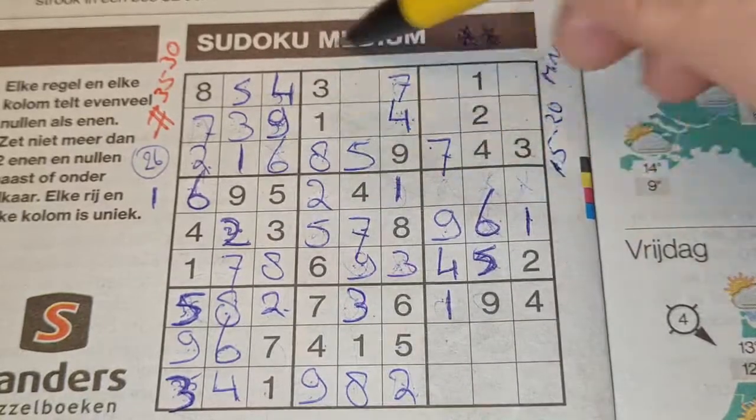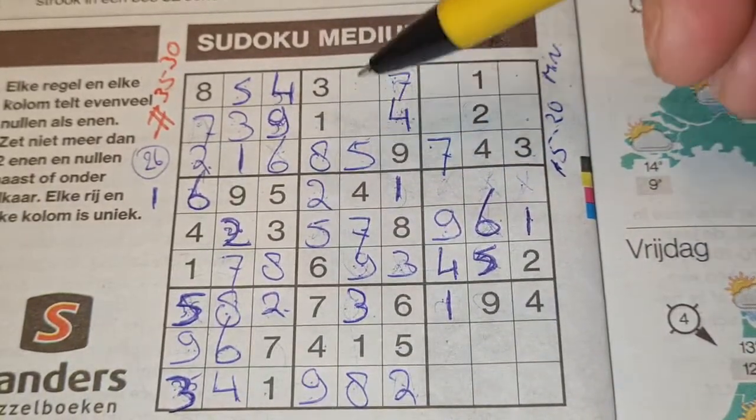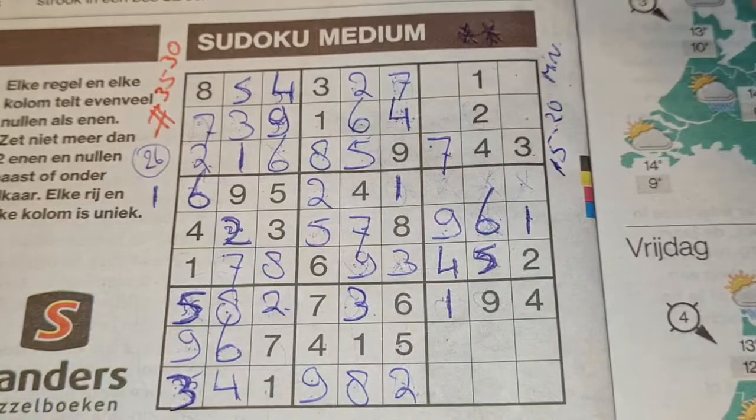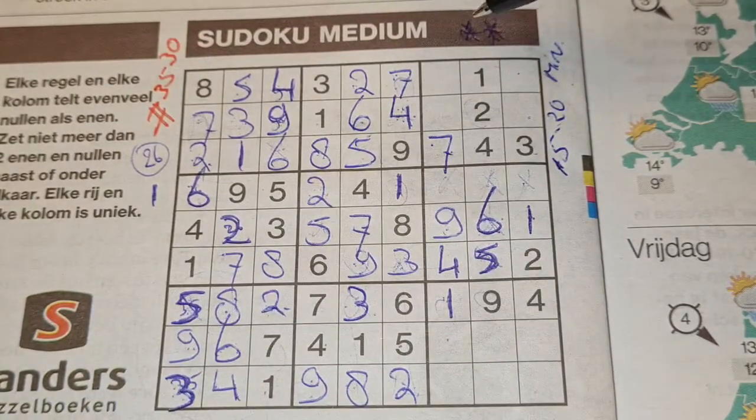2 numbers left in this big square for the numbers 1. The 2 is missing, 3, 4, 5. And the 6 is missing, 2 and a 6. We see here 2, no 2 there. 2 should be here, and the 6 goes there. All right. Okay. Then.